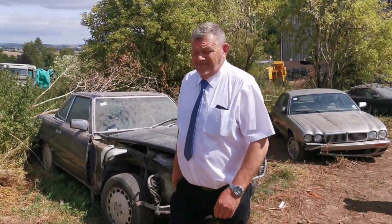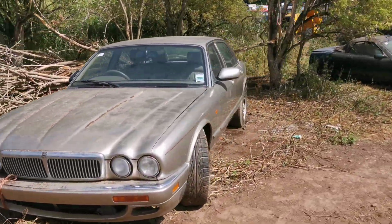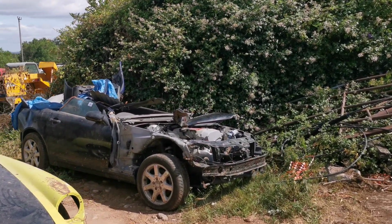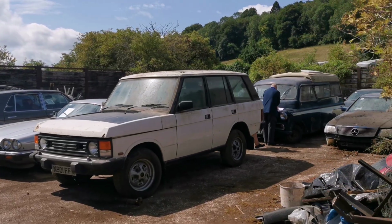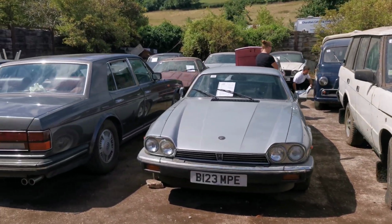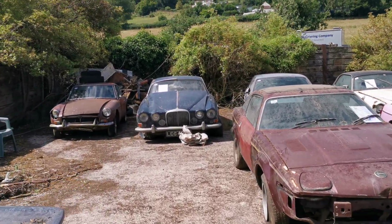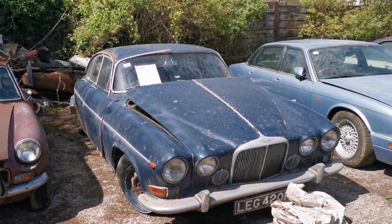SRC. No, it's SR. JUR. MGF. SRK, that's spares only. Some more here. Range Rover Classic. Jag. XR4x4, I believe. Oh yeah, that's an XR4x4. Jag. Yeah, there's a few Jags here.